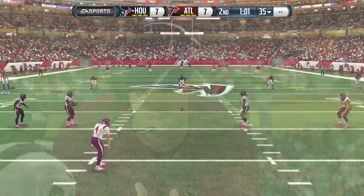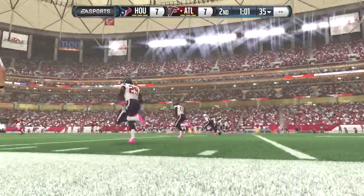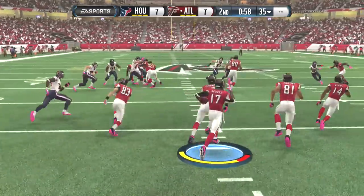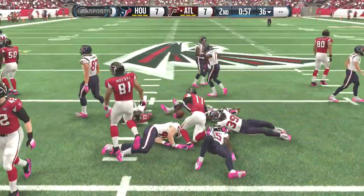Falcons ready to return the kick. Will they take any chances here before halftime after this game was just tied? Scores 7-7. Hester's tackled down at the 36.